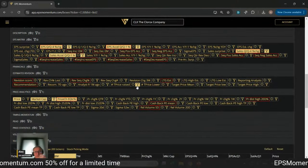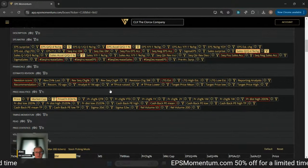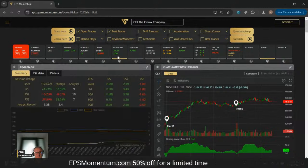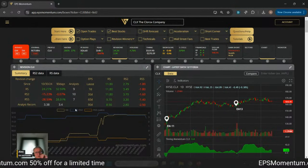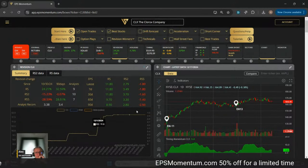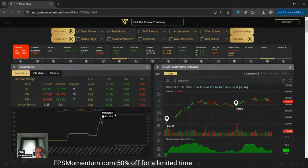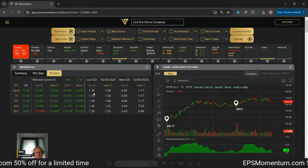Again, this is an interesting field, but really we're beating around the bush here because the most important is the revisions. Revisions is this widget here, this application. You can focus just on that yellow or gold line here, which is the revision score. That revision score is really the estimates revision over time for every single analyst.